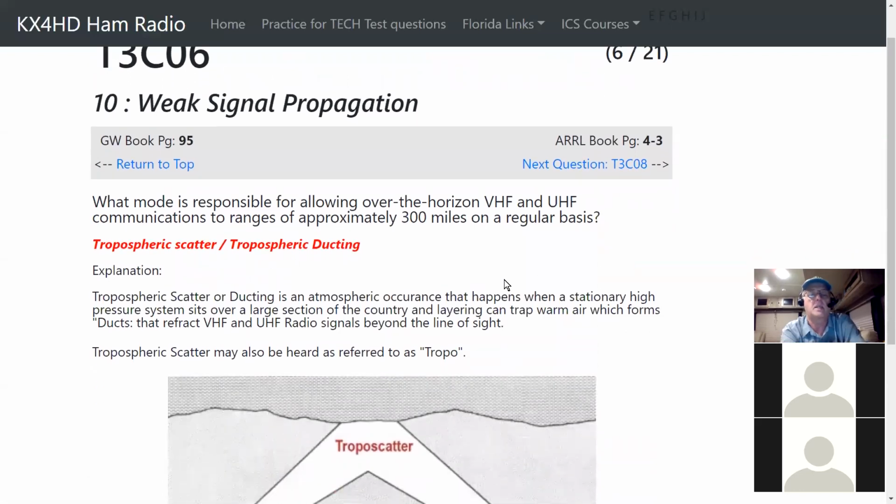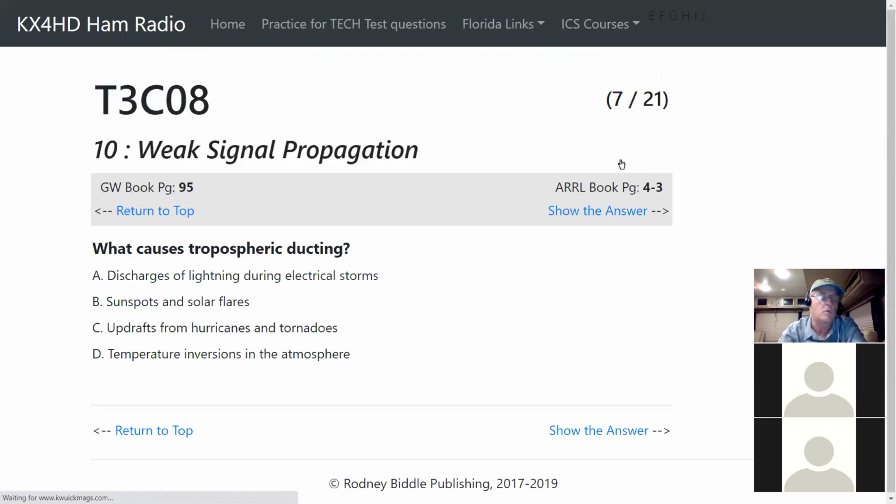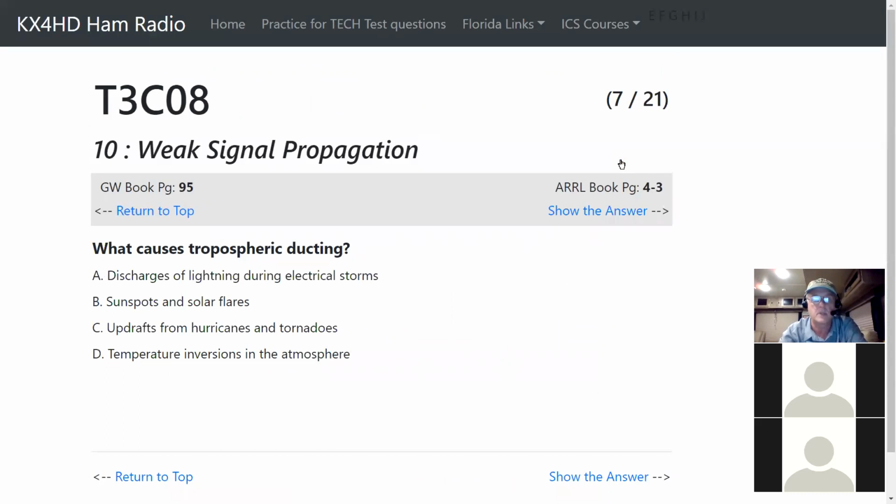Tropospheric scatter or ducting is an atmospheric occurrence that happens when a stationary high pressure system sits over a large section of the country, and layering can trap warm air, which forms ducts that refract VHF and UHF signals beyond the line of sight. So that is going to be one of your memorization questions, unless you're good with weather.